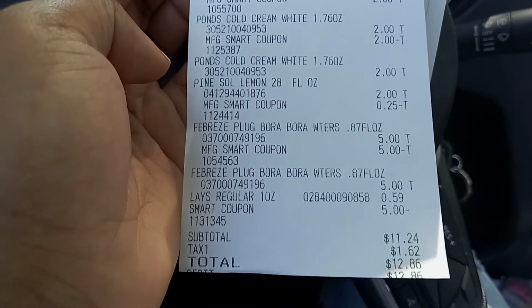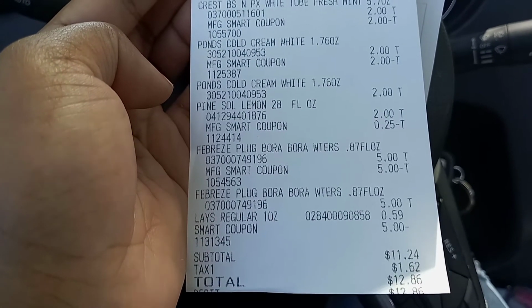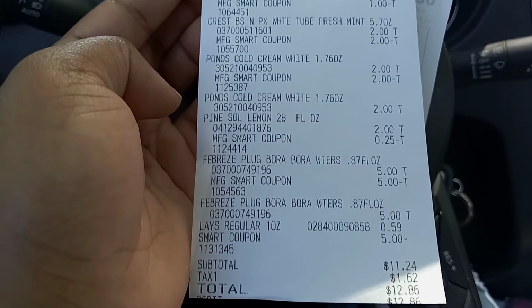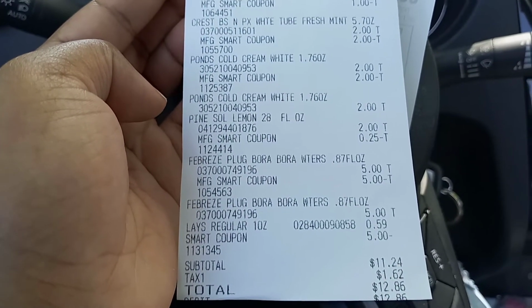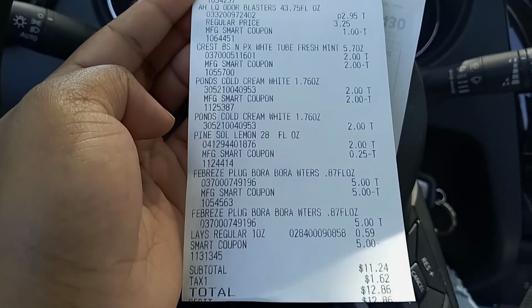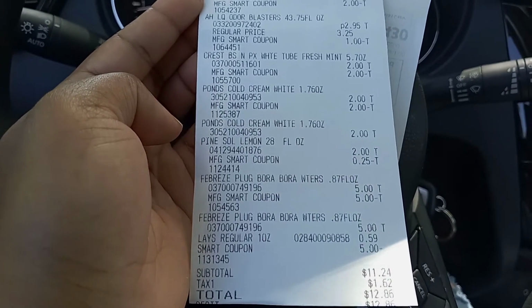We're going to round up. So $13 for one transaction and $9 for the second transaction. So what's that? 19, 20, 21, 22. So I got about $50 worth of products for, what did I say? Again, 13 plus 9, 19, 20, for $22. So $50 worth of items for only $22 at the end of the day.